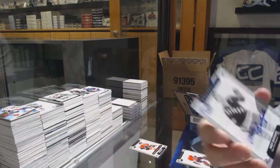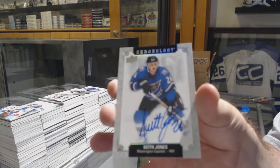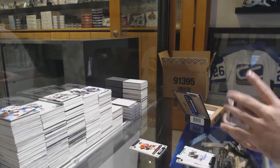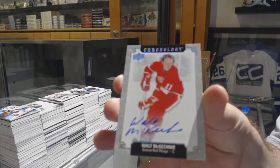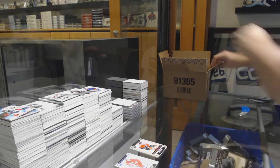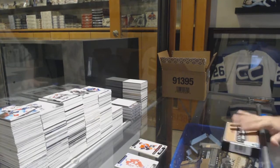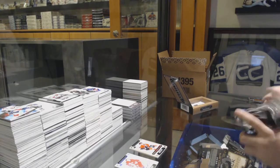Is he one of like the super rare ones? For the Capitals, Keith Jones auto. No, I know why it's a sticker. That's not hard to figure out. We've got a Red Wings Walt McKechnie. I'm just curious to see if he's like a super rare one. That's the first sticker I've seen in this entire product that I've opened. Group B auto? Okay. Well, congrats whoever had that one.